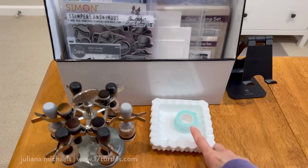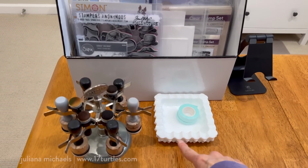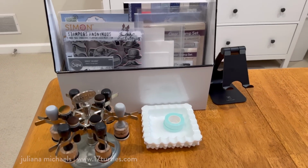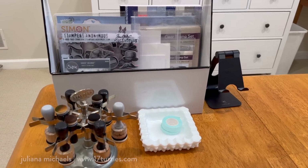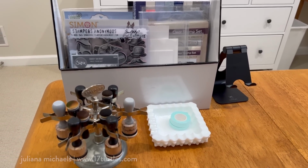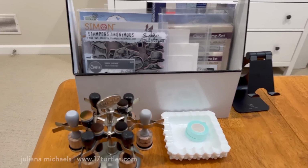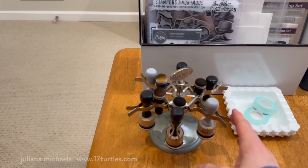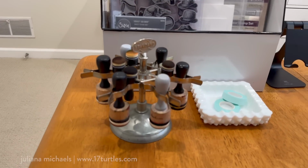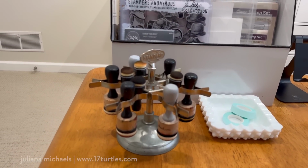This was a new recent find. I kind of collect a little bit of that white hobnail pieces, and I was kind of excited. I know that's probably an ashtray, but I love it, and it's been perfect for just putting my little bits and stuff in there. And then here I've got my blending tools and mini blending tools on this vintage stamp holder.